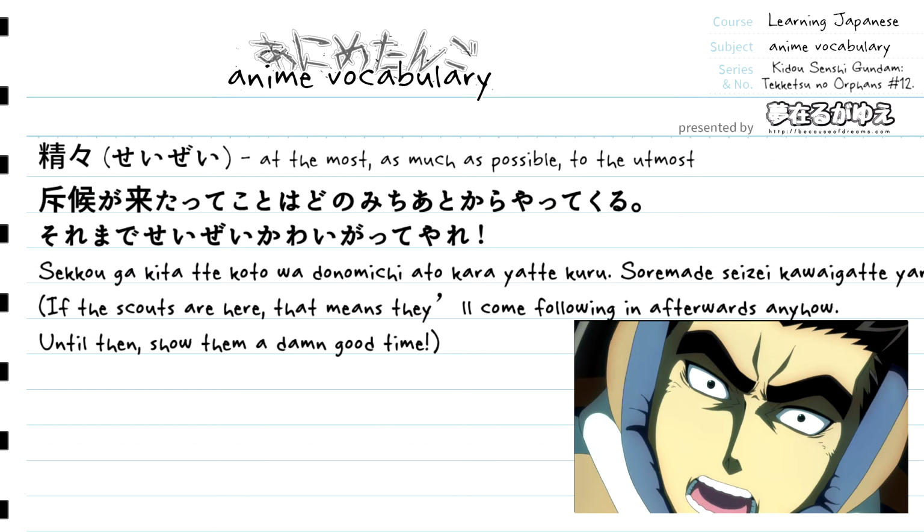And what this line is going to translate to is, if the scouts are here, that means they'll come following in afterwards anyhow. Until then, show them a damn good time. So we're going to break down the first sentence first, and it's not going to have the vocabulary word that we're covering here, but we're going to need it for context basically. So the first word to show up is sekkou, and this is going to translate to basically scouts. We have the ga marking the scouts as the subject of the sentence.